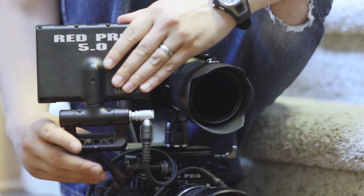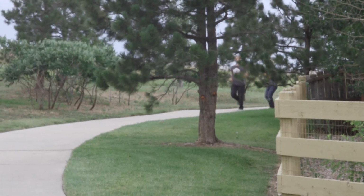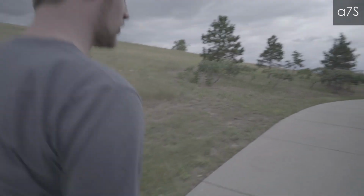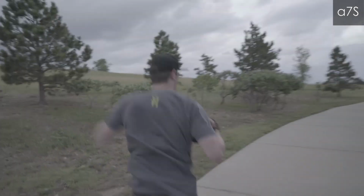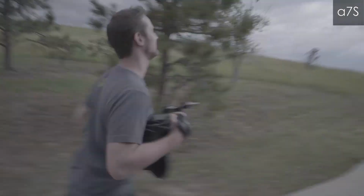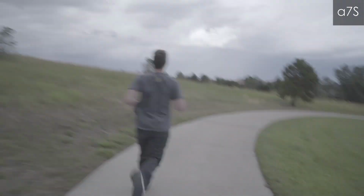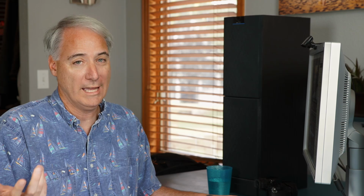The next test we wanted to do, and this one really surprised me, is James strapped the A7S onto the Red Epic and ran with it. As you'll see here, this is the A7S footage, actually in S-Log2. It's not been graded, but it's not bad. He's running with it like crazy. And in a situation like an action film, where you're chasing after somebody, it's not that bad.